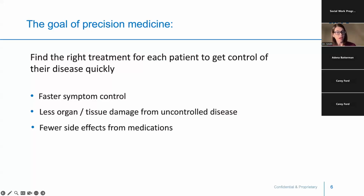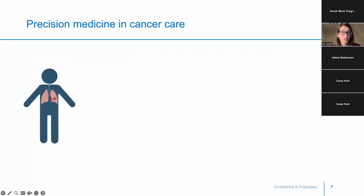And let me just give you one example of how this works in oncology or cancer care. So for example, let's say this patient has a lung cancer.